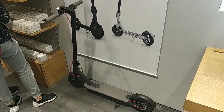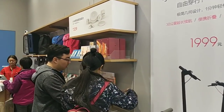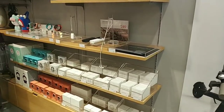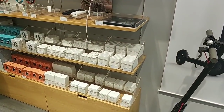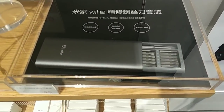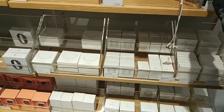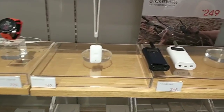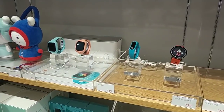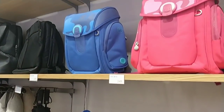So on our left side we have accessories. Okay. So we have the walkie-talkie, this the gateway, and bags, and a lot of stuff here. Okay. So we have the Mi Band. Plus the 90 point bags over there. Okay.